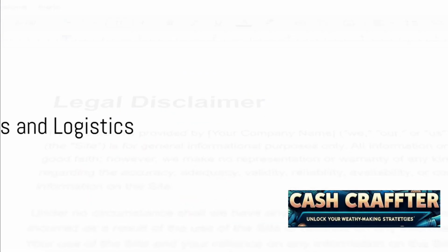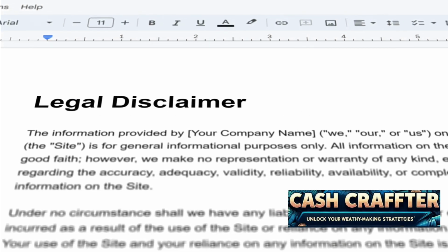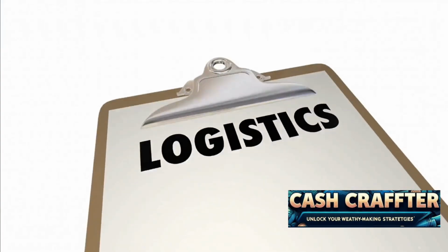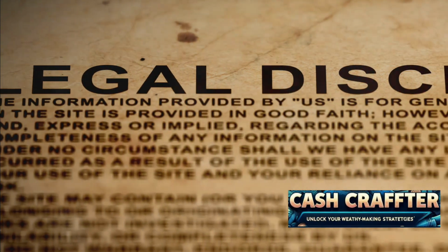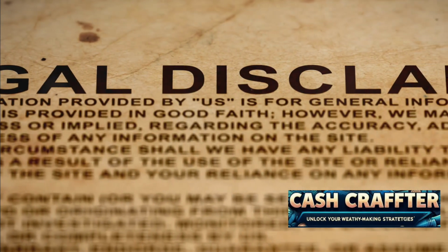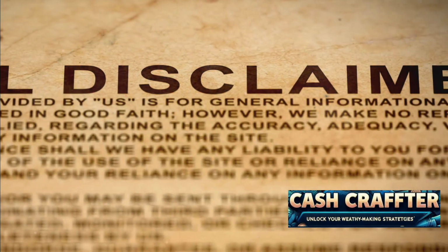Before you launch your e-commerce store, you need to sort out the legalities and logistics. First and foremost, registering your business is paramount. This not only keeps you within the legal framework, but also boosts your credibility with customers. Next, you need to become familiar with e-commerce laws. These laws cover everything from digital marketing to data protection and privacy. Understanding them is crucial to avoid legal hiccups down the line.